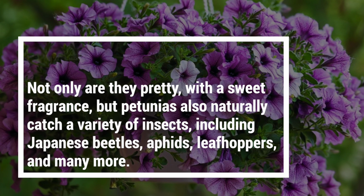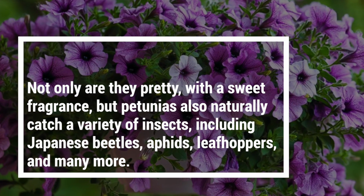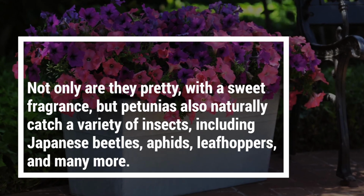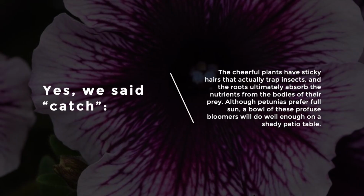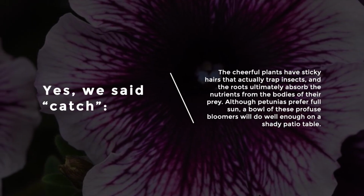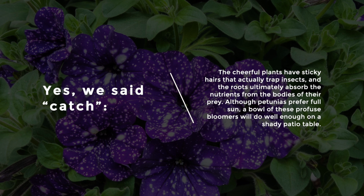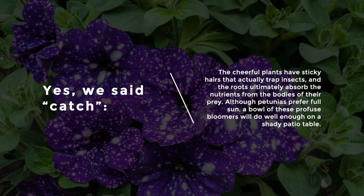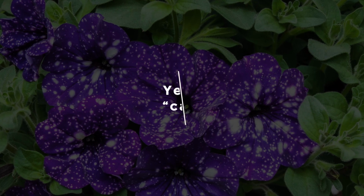Not only are they pretty, with a sweet fragrance, but petunias also naturally catch a variety of insects, including Japanese beetles, aphids, leaf hoppers, and many more. Yes, we said catch. The cheerful plants have sticky hairs that actually trap insects, and the roots ultimately absorb the nutrients from the bodies of their prey. Although petunias prefer full sun, a bowl of these profuse bloomers will do well enough on a shady patio table.